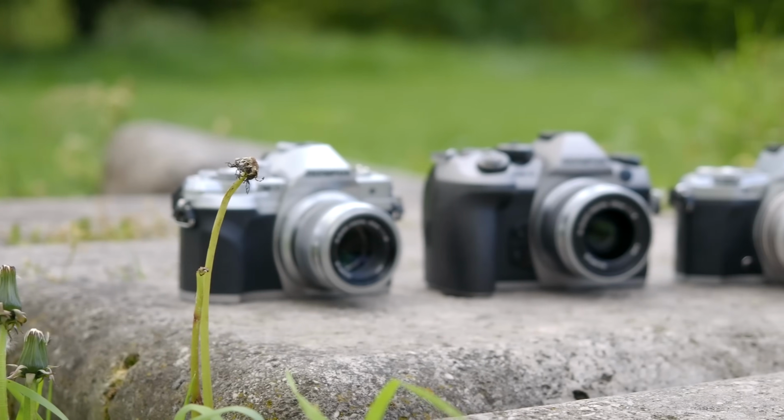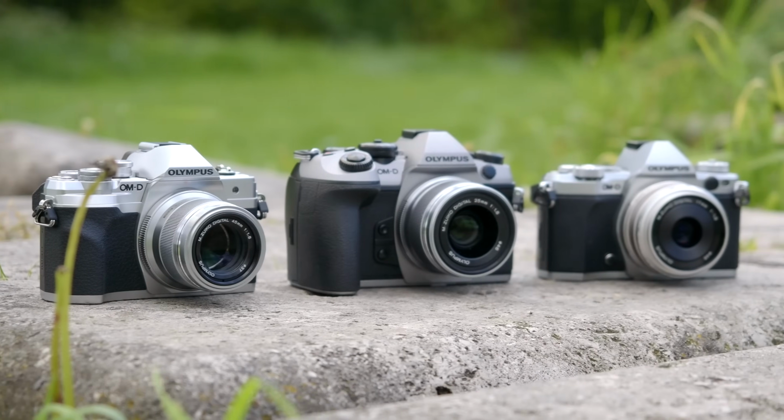Speed is also a separating factor between tiers. In short, the higher the tier, the faster the camera.